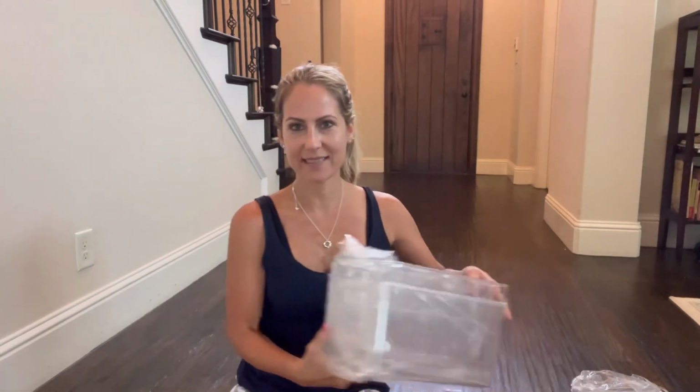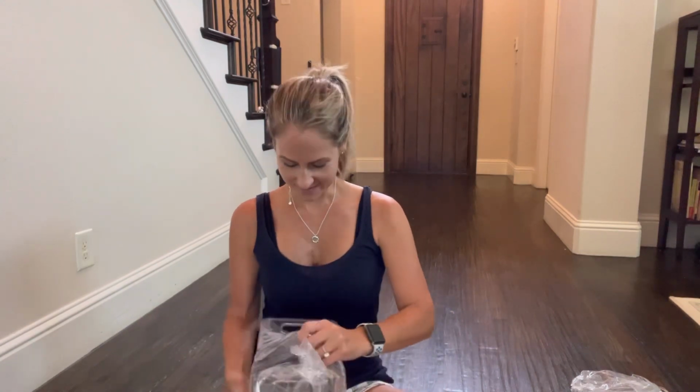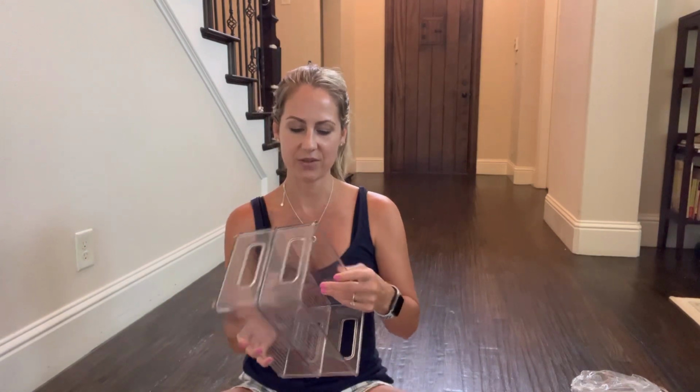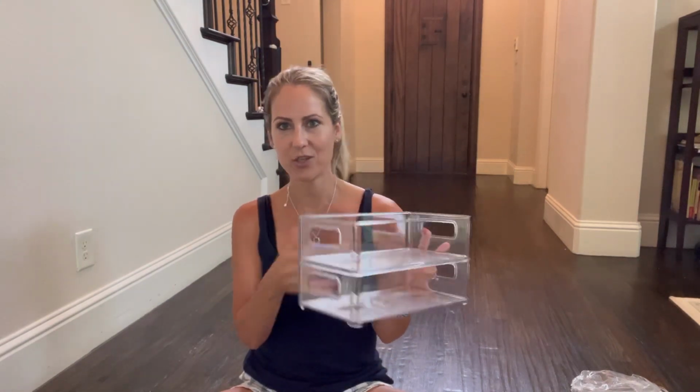I'm also really excited about these. So I already have several of these. They're expensive, so I bought them when they were on sale, which of course helps so that I could buy more. But these are cool because they come in different sizes. So these can go in either your fridge, they're actually taped together, so that's why they're stuck. But this is two. They can go in your fridge, they can go in your pantry. It's nice that they're clear so you can see what's inside.